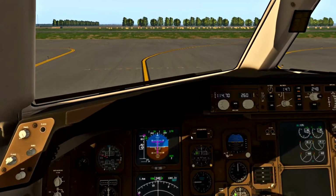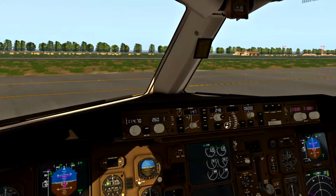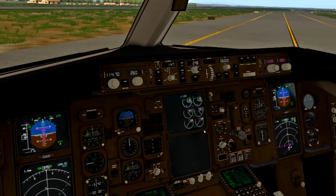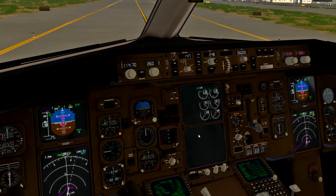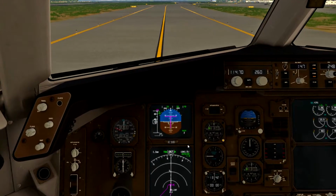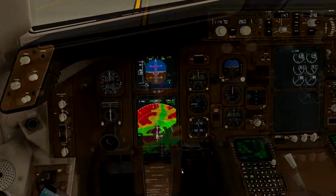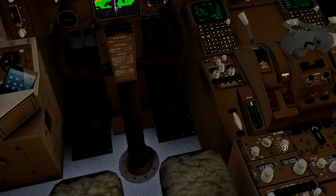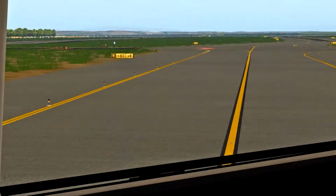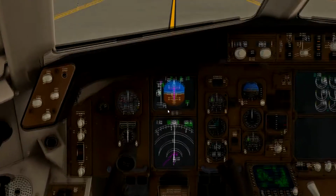On to Bravo. Are they hay bales over there? Yes, they are. And there's hay bales at the side of the runway. Who knew? And the weather radar is currently on test, so we can monitor. Basically, there's hills you can sort of see in the distance, and because I had the weather radar not tilted up, it was picking them up.